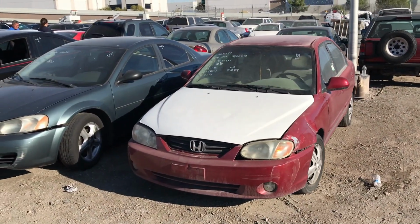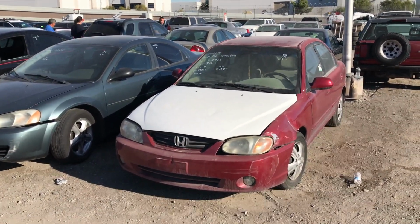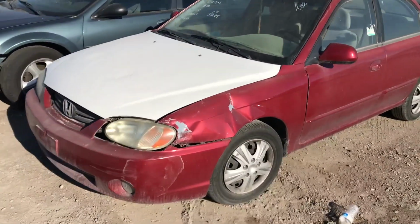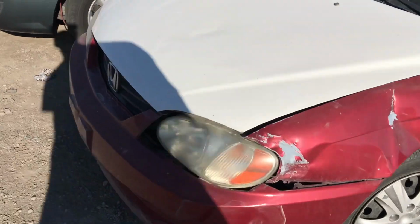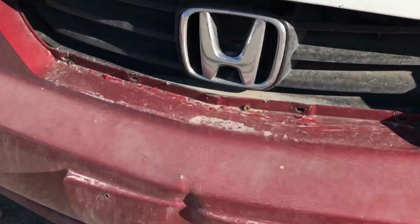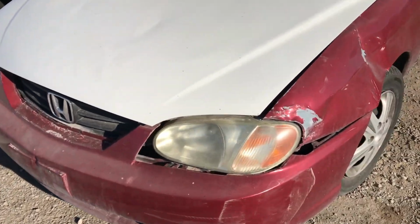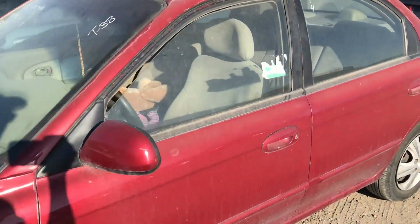Alrighty, guys, we got a 2004 Kia Spectra. This one does not run. The mileage is unknown, so we'll just take, wow, they got a Kia, but they got a whole Honda emblem on that thing. That's crazy. So yeah, you guys can see this one has been through it. This one has been sitting for the longest.